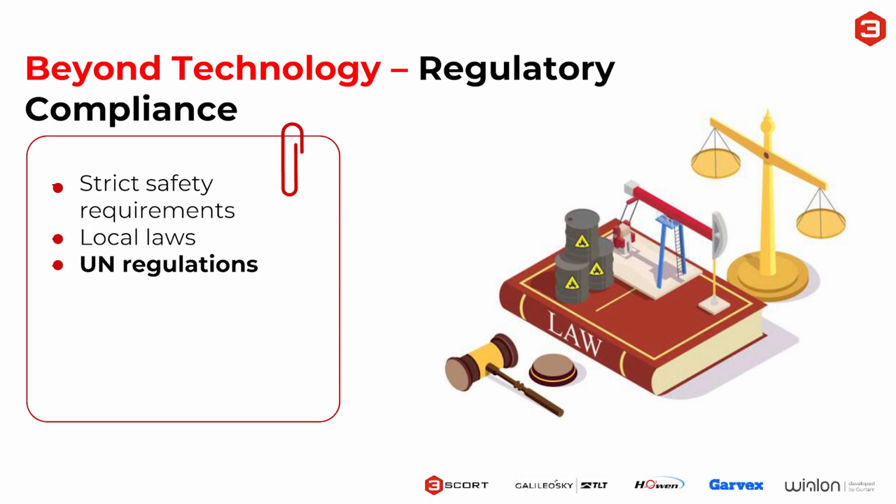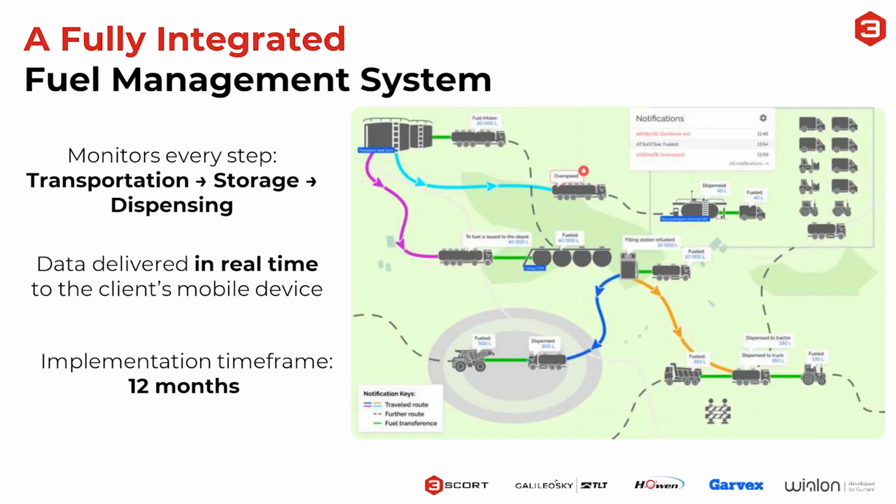So there were some serious obstacles to overcome along the way, but in the end, believe it or not, all the hard work paid off for both parties. All in all, the project required a comprehensive solution that could track and manage fuel through every stage of its life cycle, from transportation to storage to dispensing and beyond. The implementation took around 12 months, and we are really proud of the results.